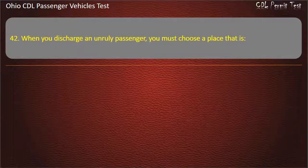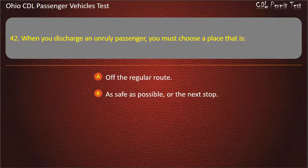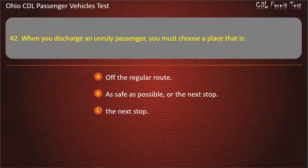Question 42. When you discharge an unruly passenger, you must choose a place that is off the regular route, as safe as possible, or the next stop. The next stop. Dark and poorly lighted. Answer. As safe as possible, or the next stop.